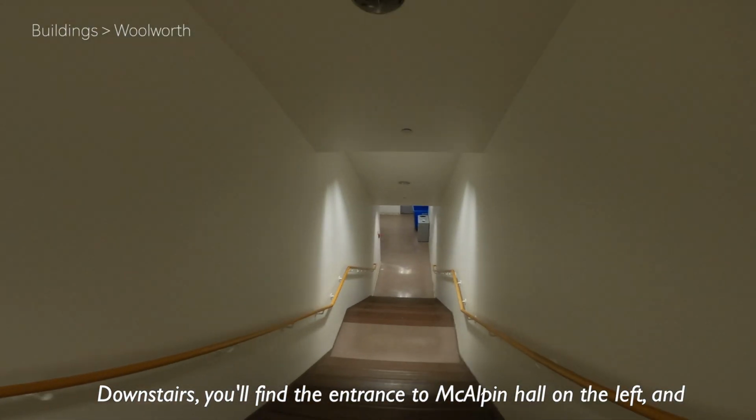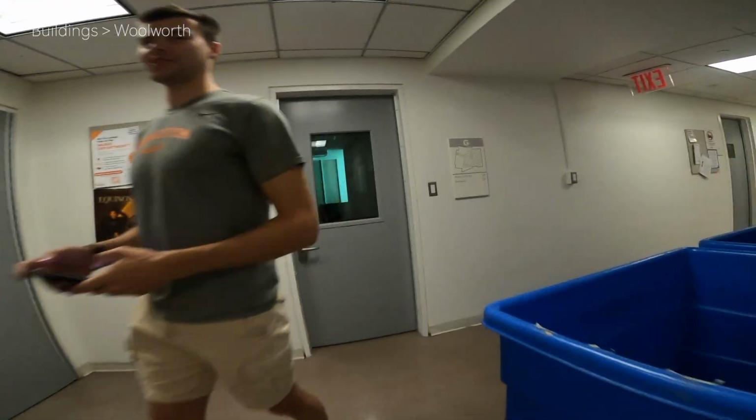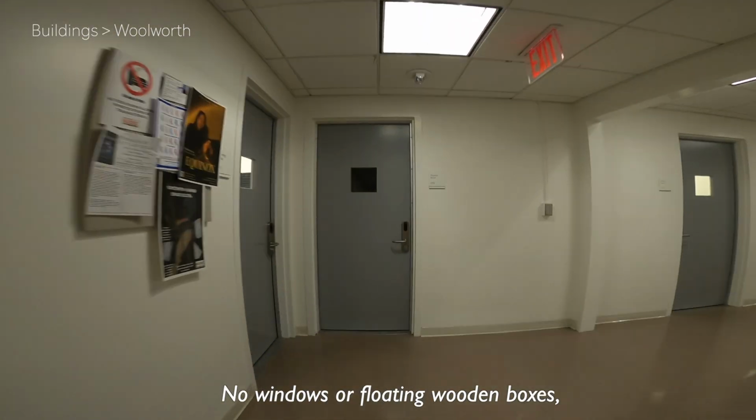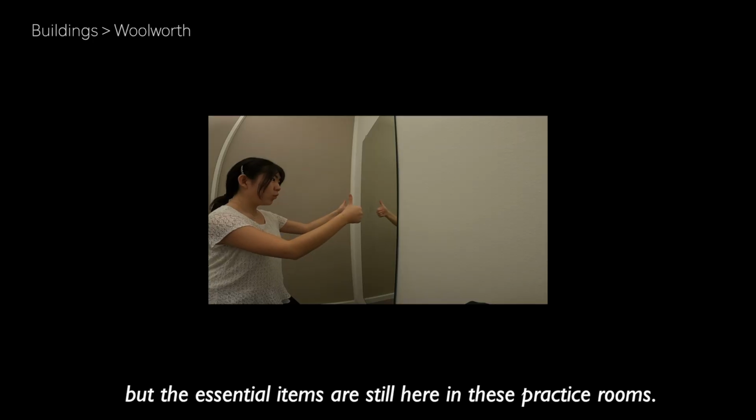Downstairs, you'll find the entrance to McAlpin Hall on the left. And hello, you're in it again. That's crazy. What? No windows or floating wooden boxes, but the essential items are still here in these practice rooms.